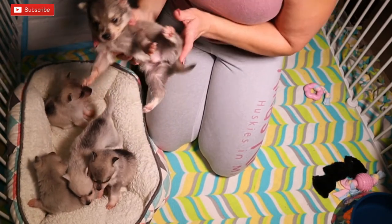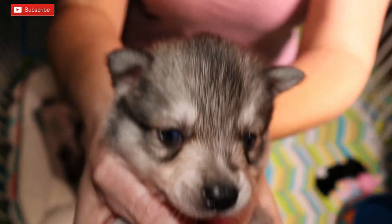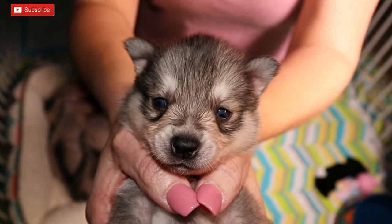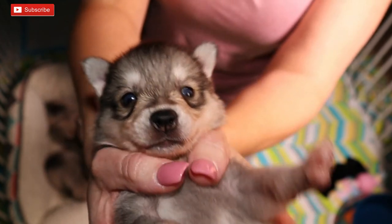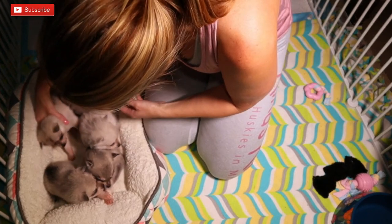And then my tiny pup. Remember my tiny one I said kind of looks a little silly? There he is. He still looks a little silly. He's looking better. Hey. And be nice. Is blue as well.